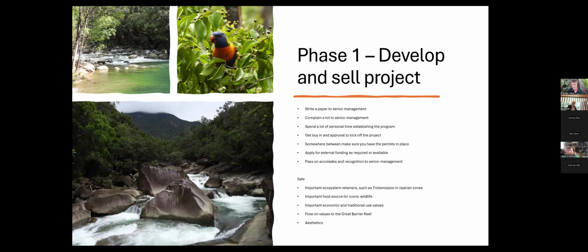Flow on values for the Great Barrier Reef is another really big one for us in Queensland in particular. Obviously, it's a World Heritage site. It's a phenomenal site. It pulls in a lot of tourism. So there's a lot of industry around it. There's fisheries around it. So there's large scale funding based around that asset, the reef itself, to Australia.